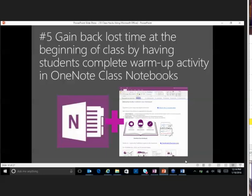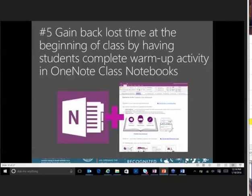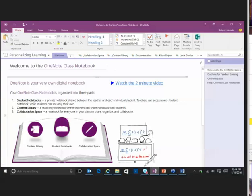So for example, I'm going to come out of here. I'm going to go into OneNote. And this is an example of a OneNote class notebook. Now in my class notebook space, this is the name of my notebook here. You can see I have a collaboration space, and this is a space that me and all of my students can share and work together in.